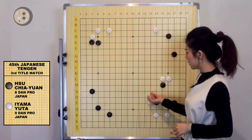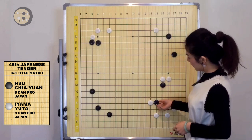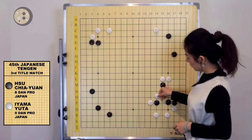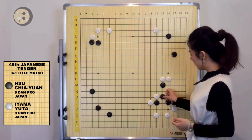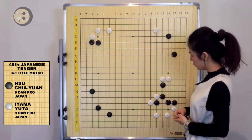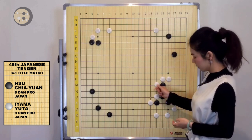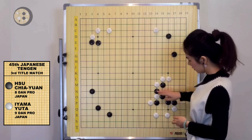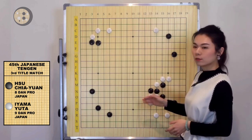Let's say white doesn't want to help black play the one space jump here, and white now wants to surround the entire group by Hane here. Then black is able to make the tiger's mouth. Actually, white is not able to enclose the entire group. Black has the Atari here, and then black can very easily break out.